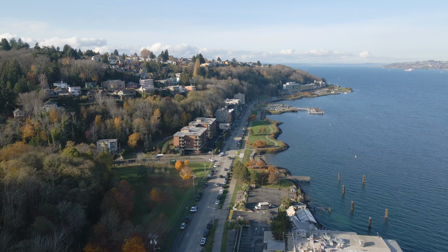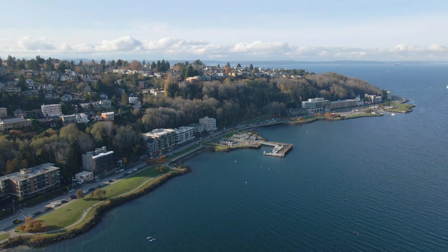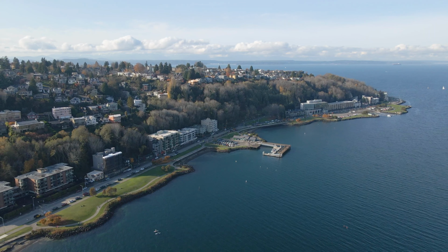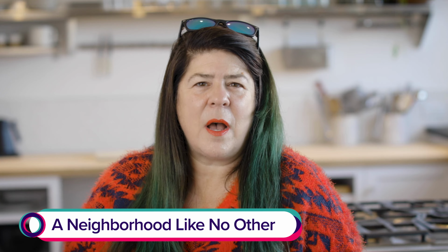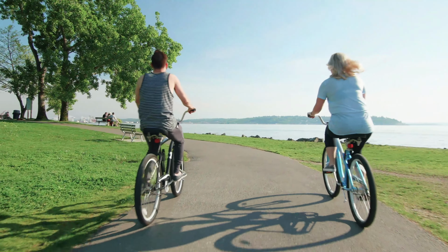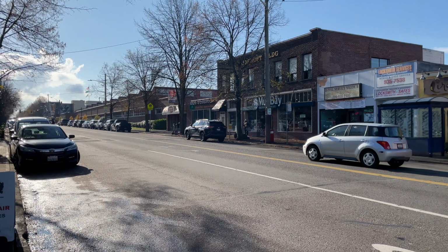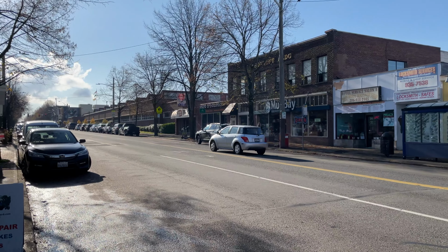North Admiral is one of Seattle's and West Seattle's finest neighborhoods, dotted with stunning 1920s and 30s homes and some fabulous new construction like this home, many of which with unobstructed city and bay views. This picturesque area offers walkability and easy access to downtown Seattle. Of course, that's once the West Seattle Bridge is back in business. Till then, there is plenty here in this neighborhood to keep you busy.